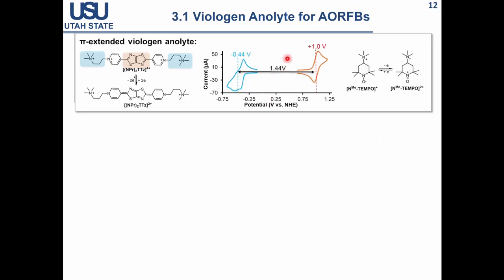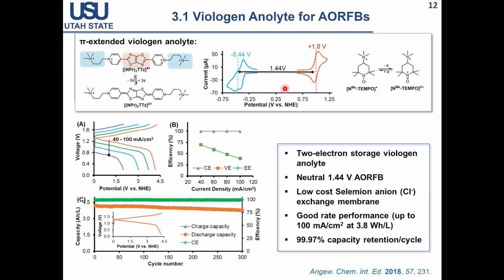And we paired with the redox active TEMPO catholyte. In total, we can get a 1.44 volt gap between the anode and the cathode. So using this redox pair, we tried a 0.5 molar battery.